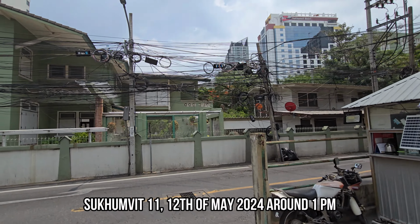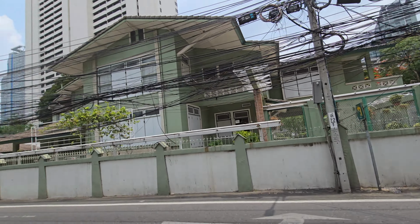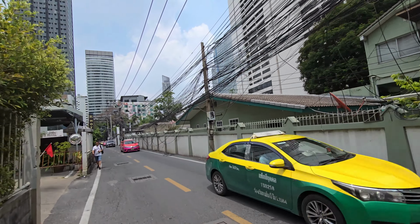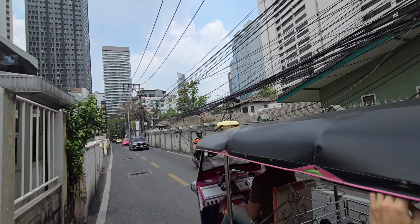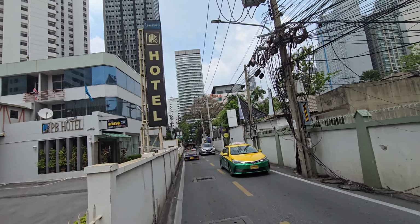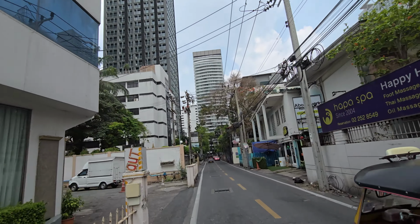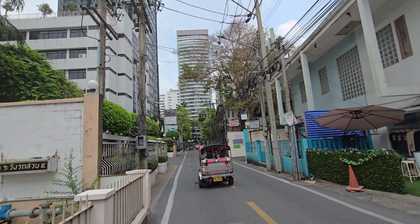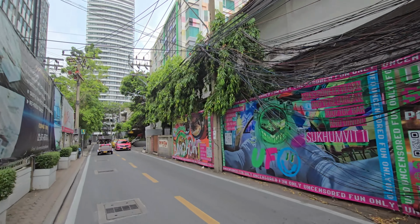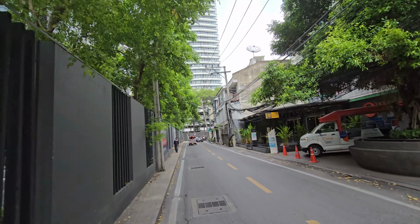So I'm back here in the end of Sukhumvit Soi 11, and they did a whole part of the street, but not everything. So here you can see the difference of how it looks. Here you still have a part of the wiring, and this is how it looks afterwards. You see these modern poles, thinner wires. It looks like they have not really finished everything yet. Still in the process. I guess this is such a massive job to get all this wiring out here.